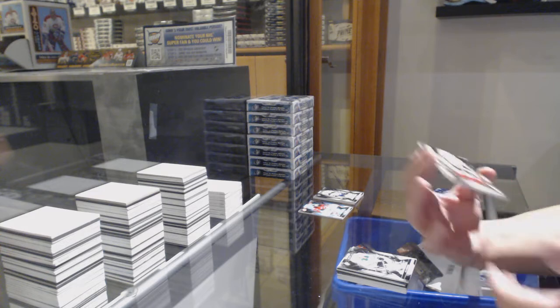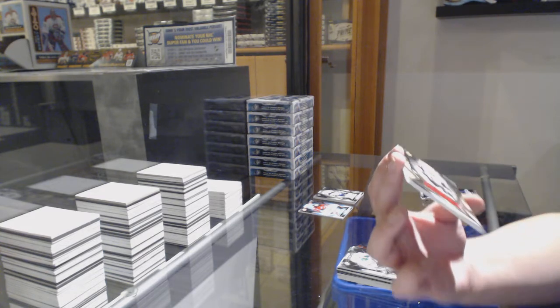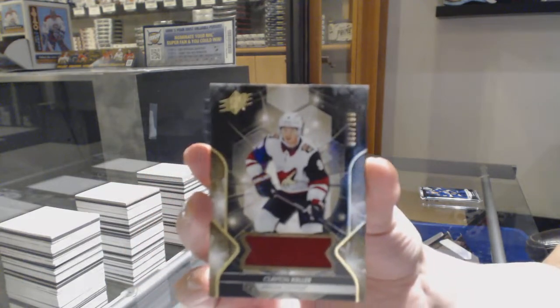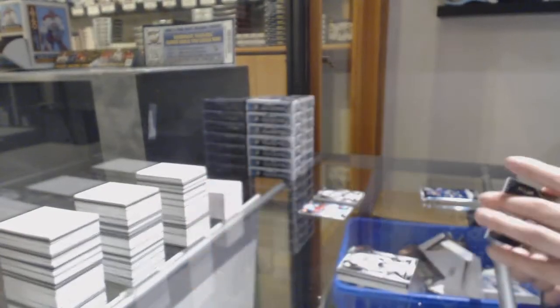We've got a gold jersey numbered 63/199, Clayton Keller, for the number 3 spot.